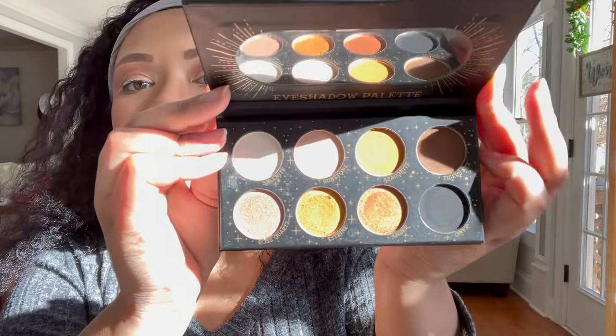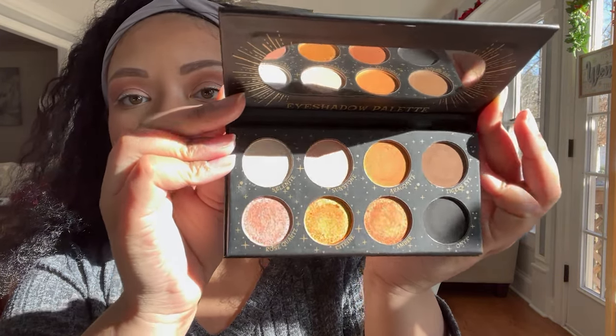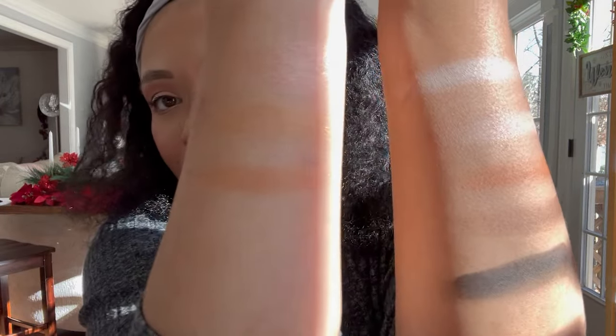This is the Le Splash Cosmetics eyeshadow palette. I love that. Now when I tried these on earlier, they went on so freaking smooth. I'm gonna do some swatches for you guys so you can see. All of these colors show up. That's what those colors are looking like.